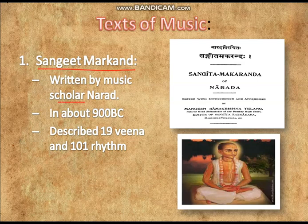It was written by the scholar Narad. You can see the photograph of Narad here. Written by scholar Narad in about 900 BC, almost 900 years before the birth of Christ. It describes 19 kinds of veena, different kinds of veenas, and 101 kinds of rhythm. So this is considered one of the very important books of music.